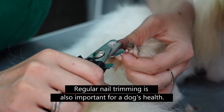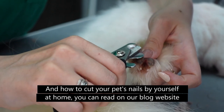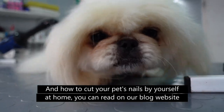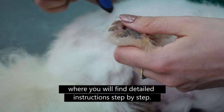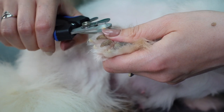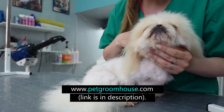Regular nail trimming is also important for a dog's health. And how to cut your pet's nails by yourself at home, you can read on our blog website, where you will find detailed instructions step by step. Our blog website is petgroomhouse.com.